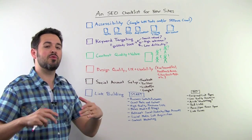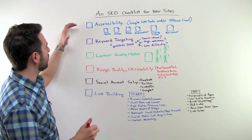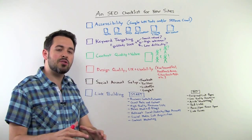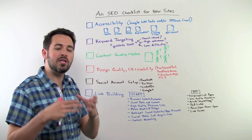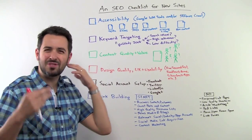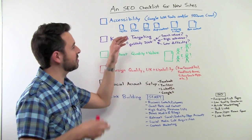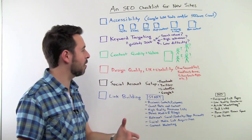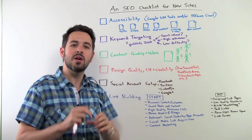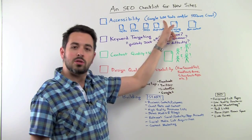So let's run through. You've got a new site that you've just launched. You're setting things up for success. What do you need to worry about? First off, accessibility. What I mean by this is users and search engines both need to be able to reach all of the pages, all the content that you've created on your website in easy ways. And you need to make sure you don't have any sort of dumb mistakes that can harm your SEO. So these are things like 404s and 500 errors and 302s instead of 301s, duplicate content, missing title tags, thin content where there's not much material on the page for the search engines to grab onto, maybe for users as well.